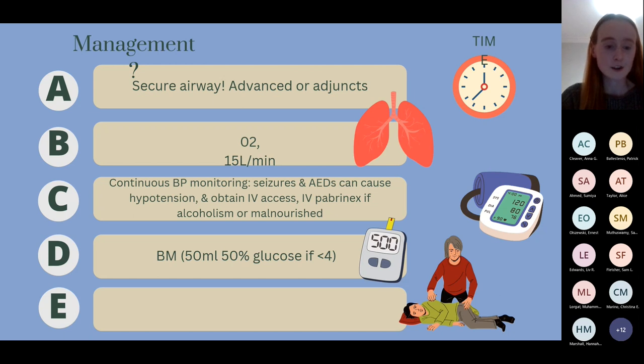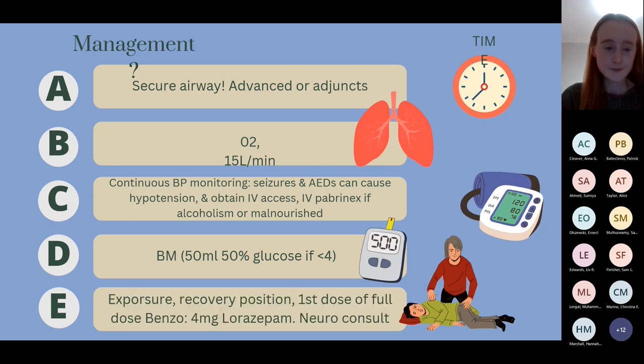And then exposure. You want to put them in the recovery position if you're in an outpatient setting, but if you've secured your airway, you're probably okay on that front, and with a lot of supervision in a hospital. And then you importantly want to give your first dose of full dose benzodiazepine, so 4 milligrams lorazepam, and get some urgent neuro input as well.